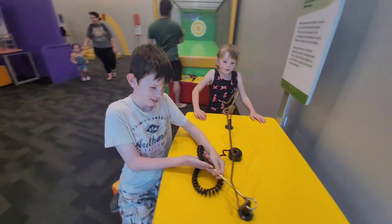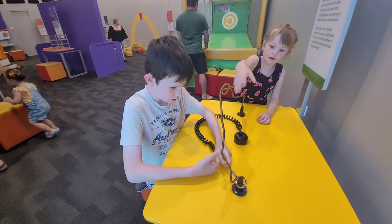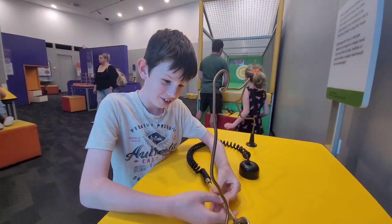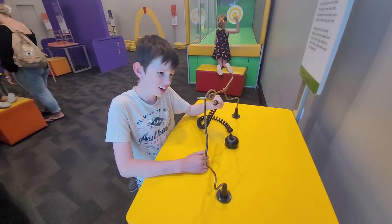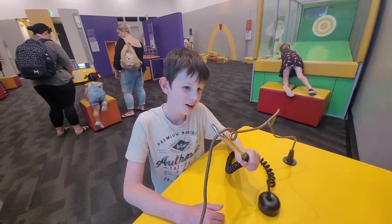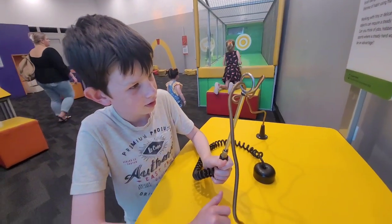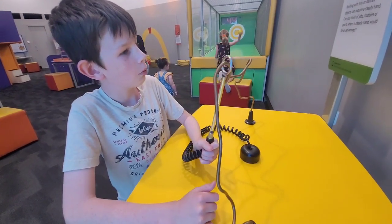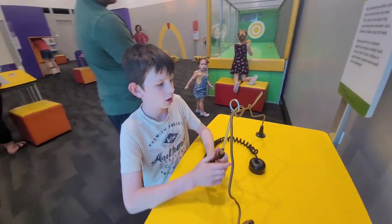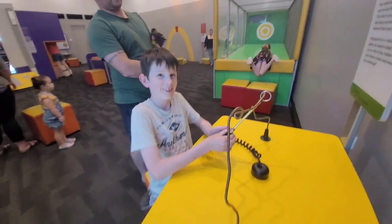You've got to try to do it without it making that noise. Don't let it touch. It's touching there. It's touching here. Every time you touch it. But why does it make that noise? It's electrical current going through it. You're lucky it's not zapping you. Some of these zap you when you touch them. Oh!